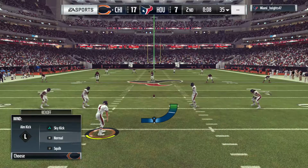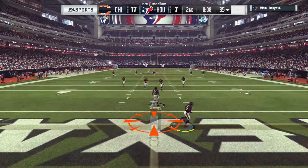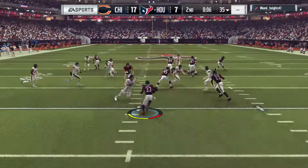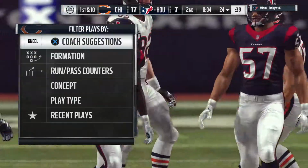So 3 points is the outcome, but probably not what they're looking for given the drive that they were on. Yeah, things were looking good. You had it 1st and goal, but then the offense sputters a bit, and they're forced to settle for a field goal. This is fielded a couple yards deep. And he'll be brought down at the 23, make it the 24-yard line.